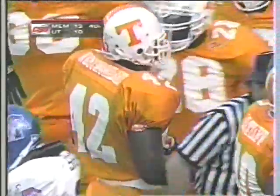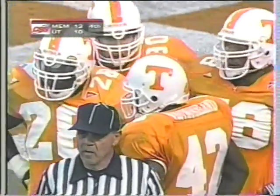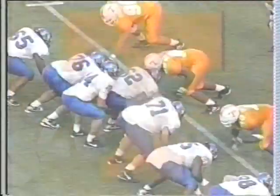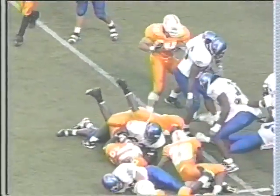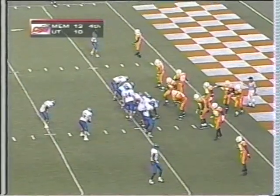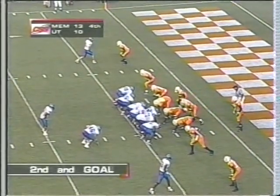You know, normally, Bob, in this situation, time wouldn't be a huge factor. Obviously, it is a little bit of a factor, but whatever happens on this series, whether it's a field goal, touchdown, or even if Tennessee somehow makes a big play and gets the ball back, time is becoming a factor because of the way Tennessee has struggled on offense. If they're going to drive it, they're going to have to use a lot of time because they haven't gotten a lot of big plays today. Tennessee clawing at that football, trying to jerk it out of there, but Memphis protecting it very well.